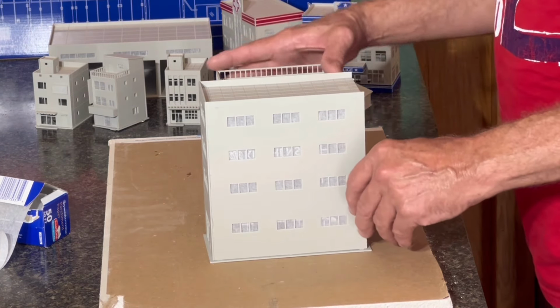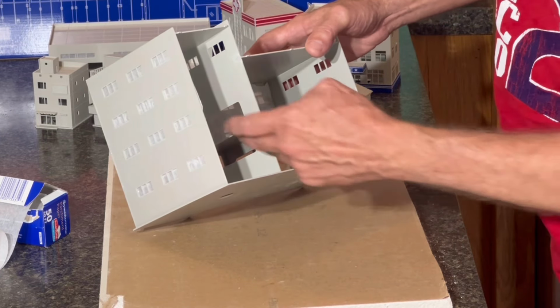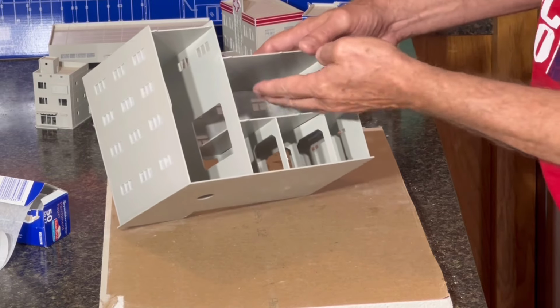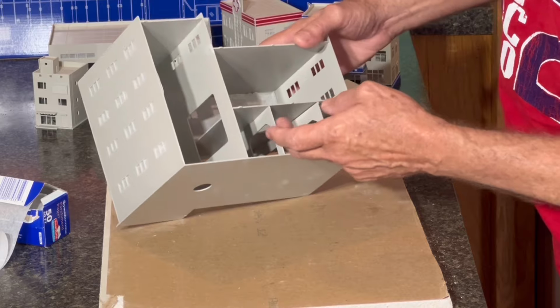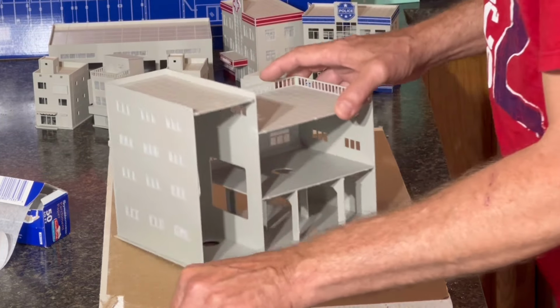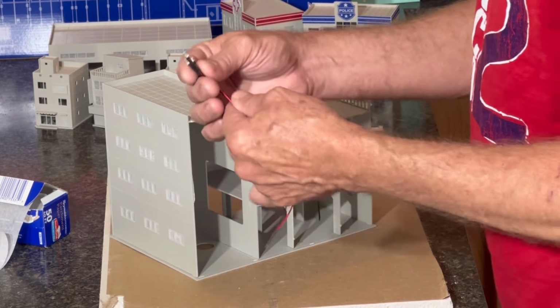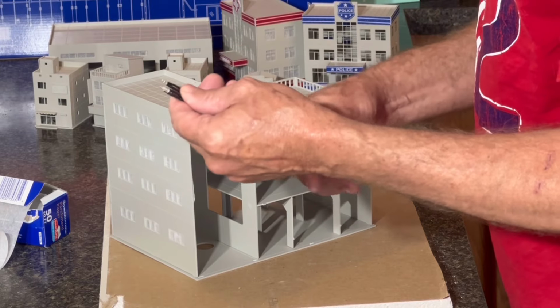So the way this building is designed, it's got a hole that comes down here, and then a hole here, and a hole here, and a hole here. So I can do a light here, a light here, and I could do a light here in the garage. That's going to look pretty cool. So three lights, and I just so happen to have three lights out here. These are just 12 volt LEDs, and that works pretty good.